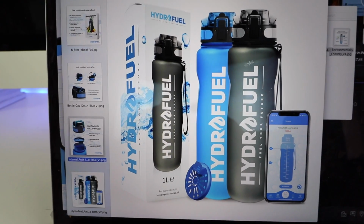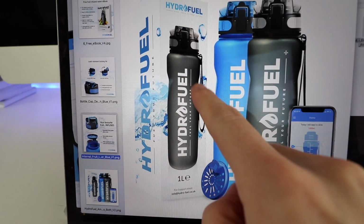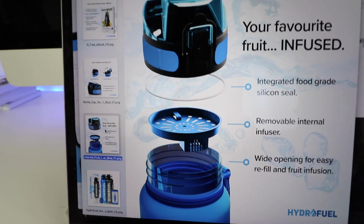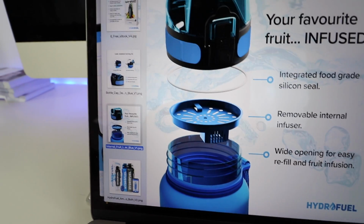So the blue version will be just here. The grey version will be just here, and this will change to the blue box, okay? Then we have a few different things. So I've obviously changed all of the pictures. I spent a few days rendering these photos out. I'll show you that in a second.